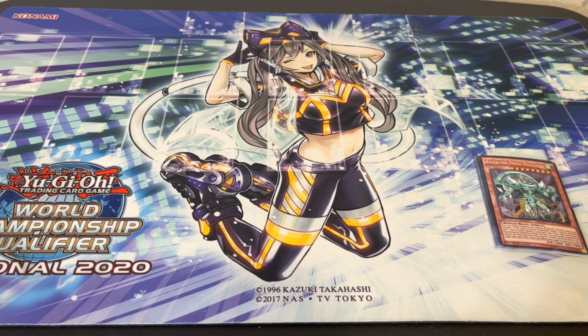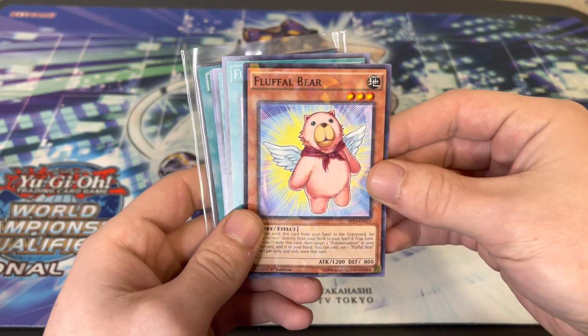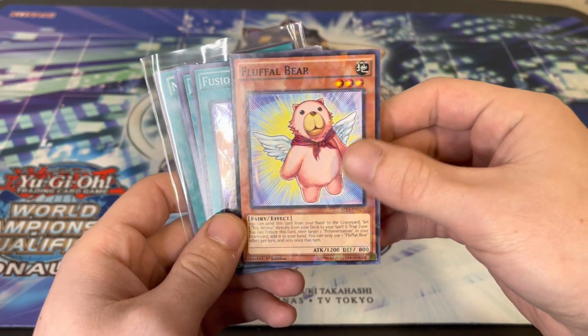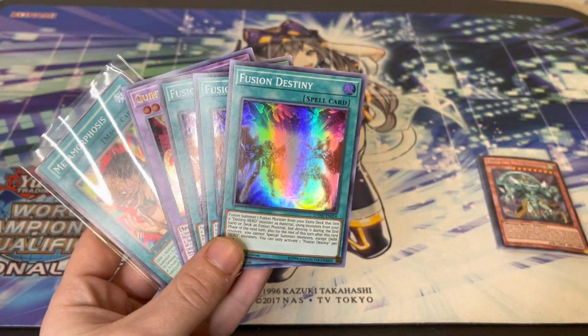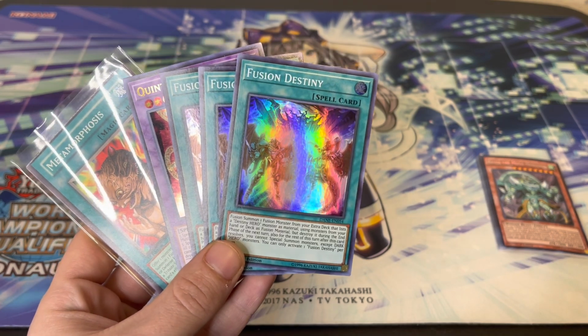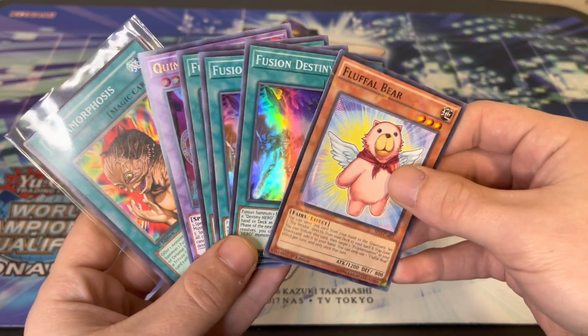So here's some $12 stuff. The bulk foils did have star foils, so I included those. There was a Fluffle Bear, no idea why that's $12, but pretty cool. And then I found, I want to say 10 or 20 of these Fusion Destinies, and they all sold. So I think I priced them a little too low, but that's totally okay. Happy to provide players with those.